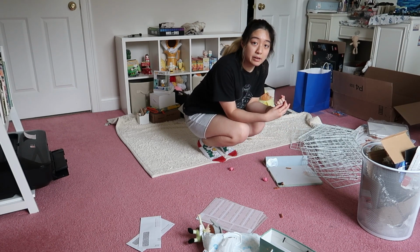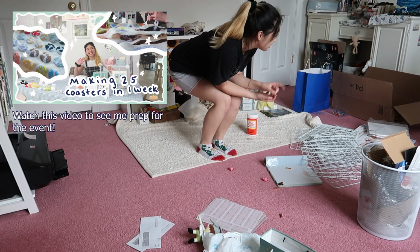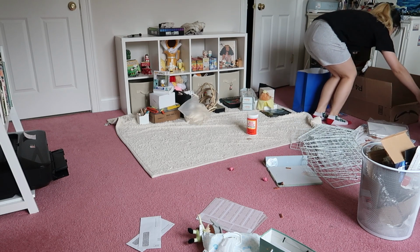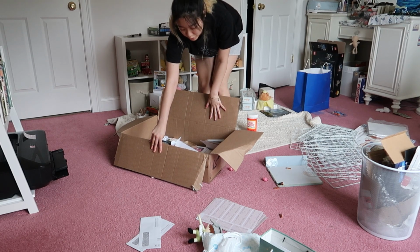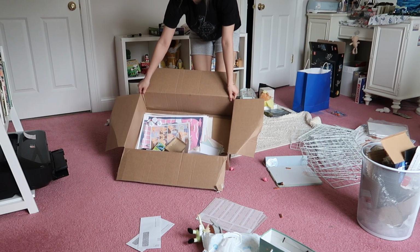A lot of this stuff is from my booth event that just happened a couple days ago, and so I have this box all the way over here that still has some remnants of things. I do want to keep this box because next month I am doing another event, but it is messy.